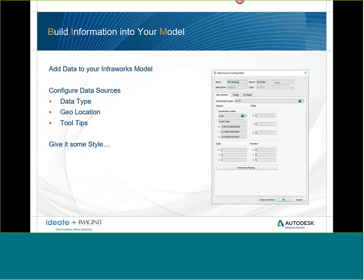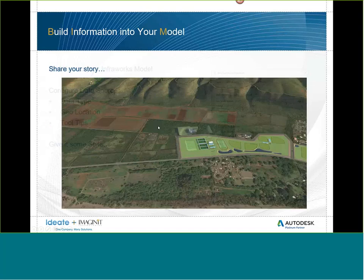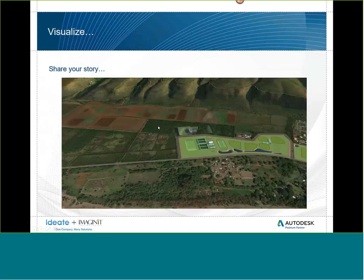So you can create these tooltips for Infraworks objects as well, and that is an option if you would like to apply those in the data source configuration panel. You can do it for everything associated with that data source at one time through the configuration panel, or if you just want to add tooltips to specific items, you can do those through the properties inside of Infraworks by selecting those. And then, of course, in the end, what you're trying to do is share your story.